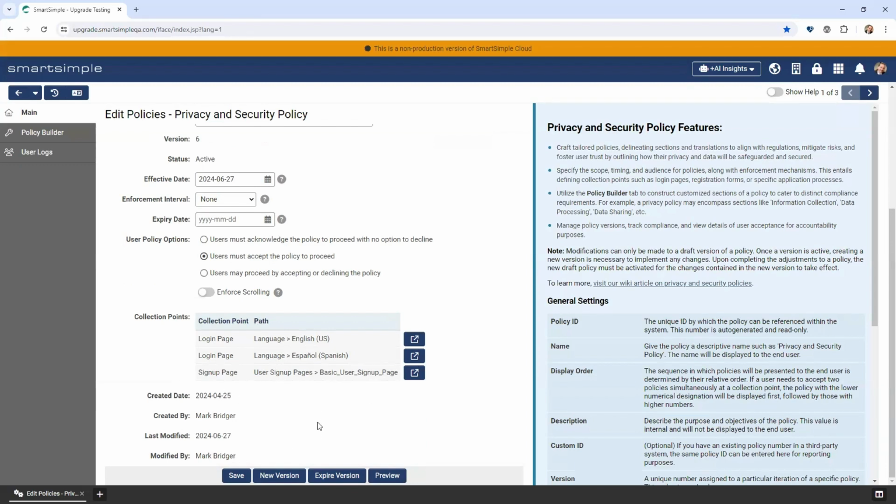The other new part of the new feature is that we've got a version control here where whenever you create it and you push it live, at that point, the content gets locked down. And if I want to make changes, I have to click new version, and then I can make that new version, I push that live. So you're always going to have kind of a draft version of your policies and a live version of your policies that you keep promoting over time.